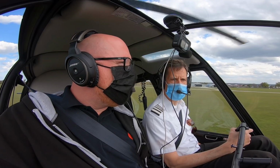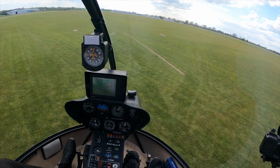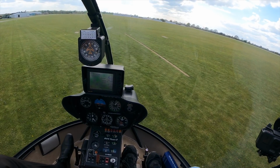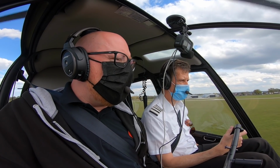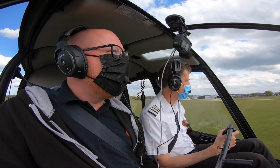I'll cycle the nose pitch up and then we will go back. You can feel the tiniest movements on the cyclic. It's like you were saying with the R22, it's like you wear it. Yeah, absolutely, my favourite aircraft.